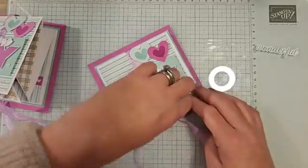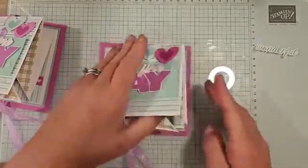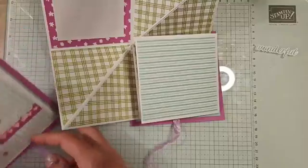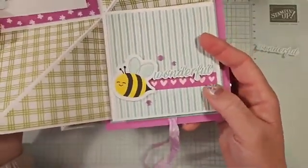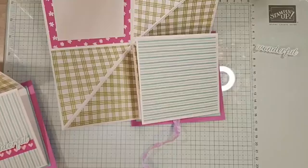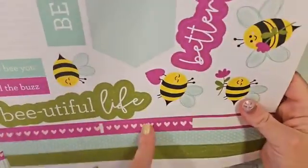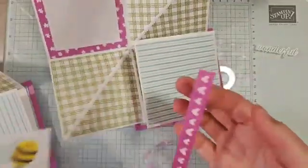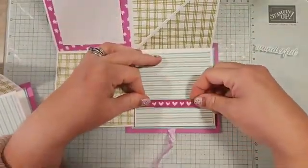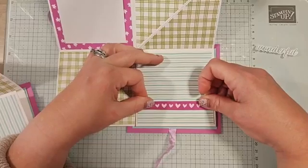All right, let's open this up. We're going to work on this inside piece now. So we're going to pull in some pieces from the scrapbooking kit again. I'm going to pull in a couple of those stickers. So let's grab that sticker sheet. I'm going to use this little heart border, and I've already cut the length to what I need. And this is just going to go right on the bottom of our little piece here.